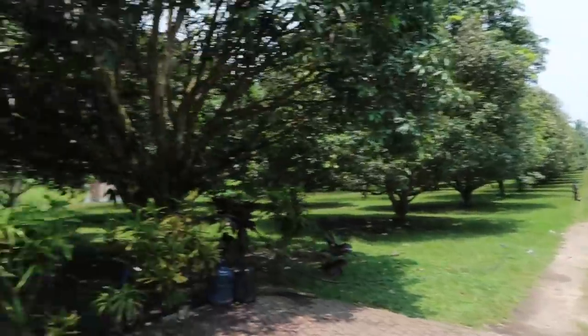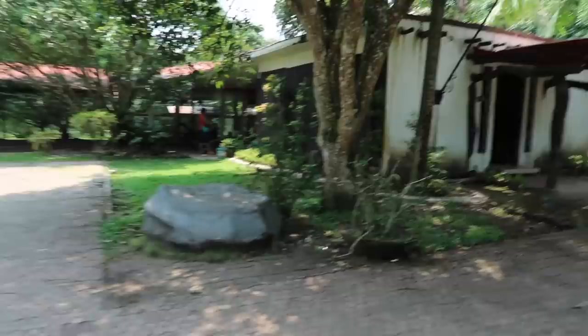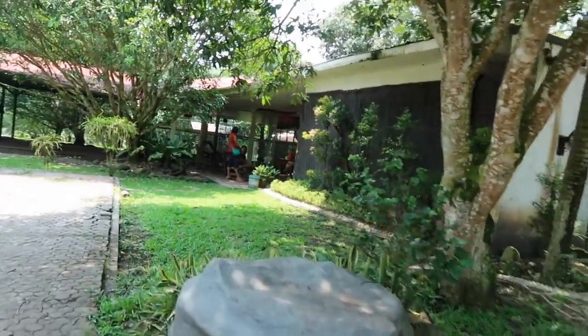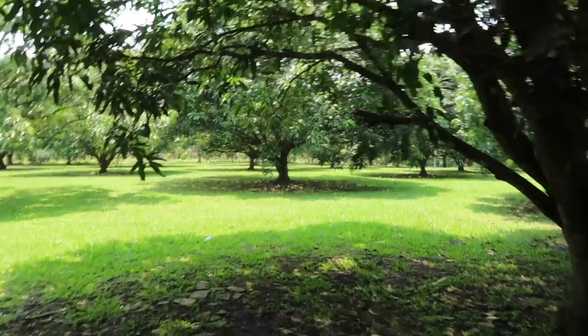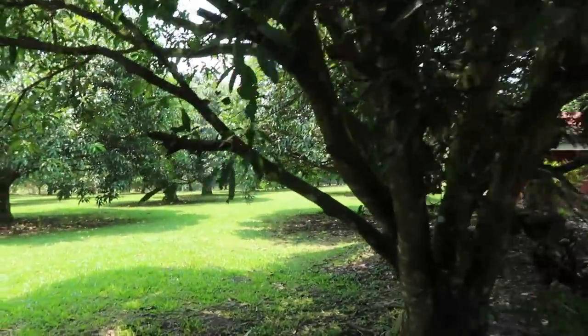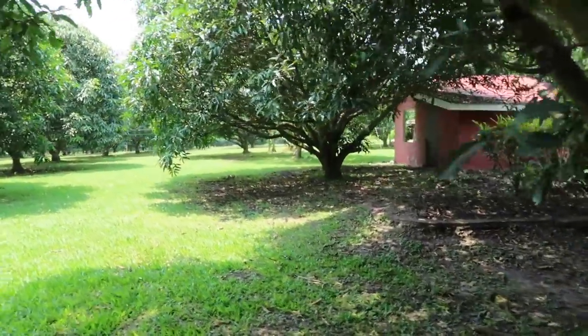We asked the caretaker how many mango trees they have here. According to the caretaker, they have about 900 mango trees, the total of the acres on the other side. So that's a lot of mango trees. Look at the mangoes here. This is massive.